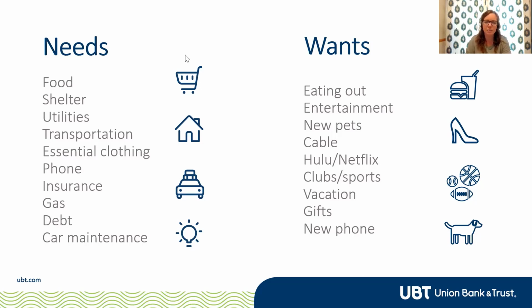Switch back over to the needs. There's a couple more on here. Phone, insurance. We've got that goes with the transportation, which is insurance, gas. Absolutely. We've got to pay on our debt, minimum payments. That's something that we need to do.